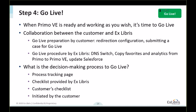We are also going to provide you a checklist you can use for your testing, but we also suggest you have your own checklist for your unique features and needs. So we recommend you prepare a checklist relevant for your needs. And in the end, it's important for us to be clear that it's your decision to move to Primo VE. We are not going to force you to move. When you feel you are ready and you want to make the switch, you are welcome to do so. So those are the 4 steps.